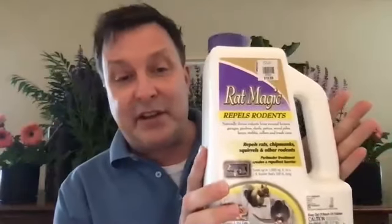So this is a good rodent repellent. So for those critters, this is an organic product. This is called Rat Magic. It's a new product. I'm actually not super familiar with it, but Jennifer likes it a lot. It is all derived organically. It's herb oils, castor oil, a couple things.